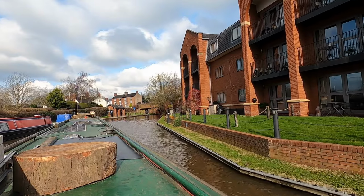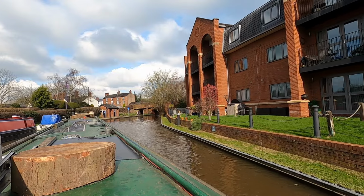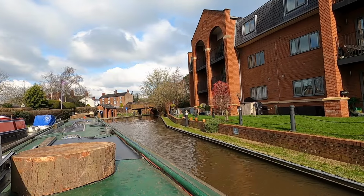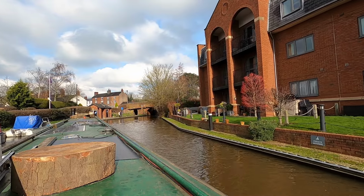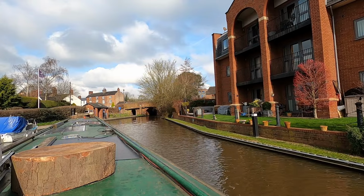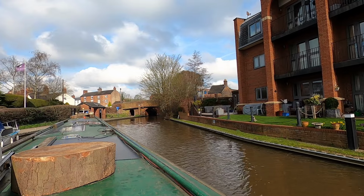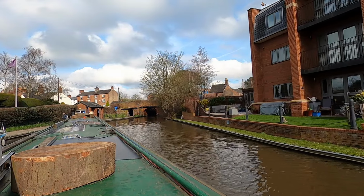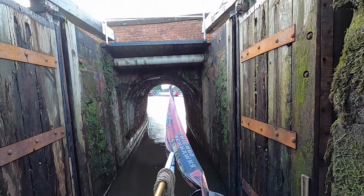Next lock, ahoy. This is the one with the old horse tunnel, which goes underneath the roadway here. We walk that way and the boat goes through the other. The tunnel on the left is for pedestrians, horses, or was. And the one on the right, obviously, is for boats. I can see the lock is empty as well, so that's handy. All I have to do is open the gates. Into the lock I go.